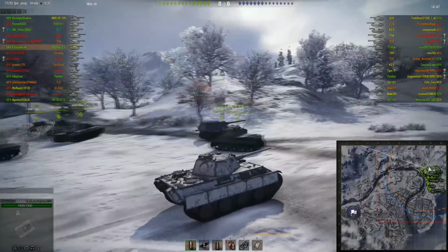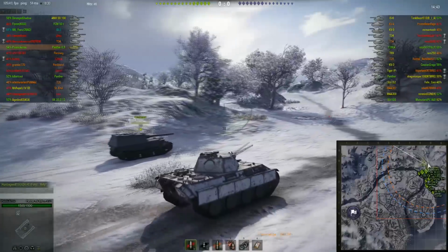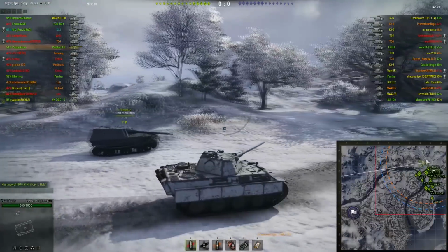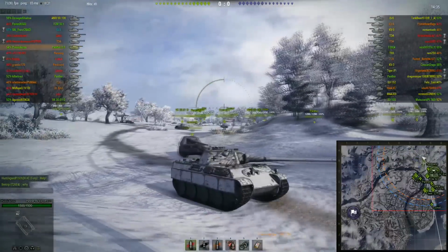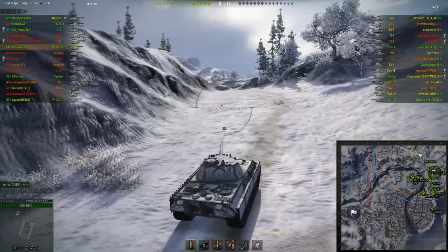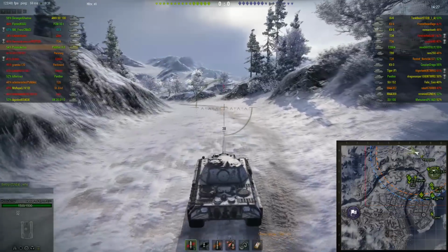There is one thing that I should mention, and that is that the Panther 88 does not get preferential matchmaking, even though it is a Tier 8 premium vehicle. So there's a couple of tanks that are also premium Tier 8 vehicles, and they don't get preferential matchmaking. Those are the T-34 and the Lion. However, those get quite a lot better cannons than this thing does.